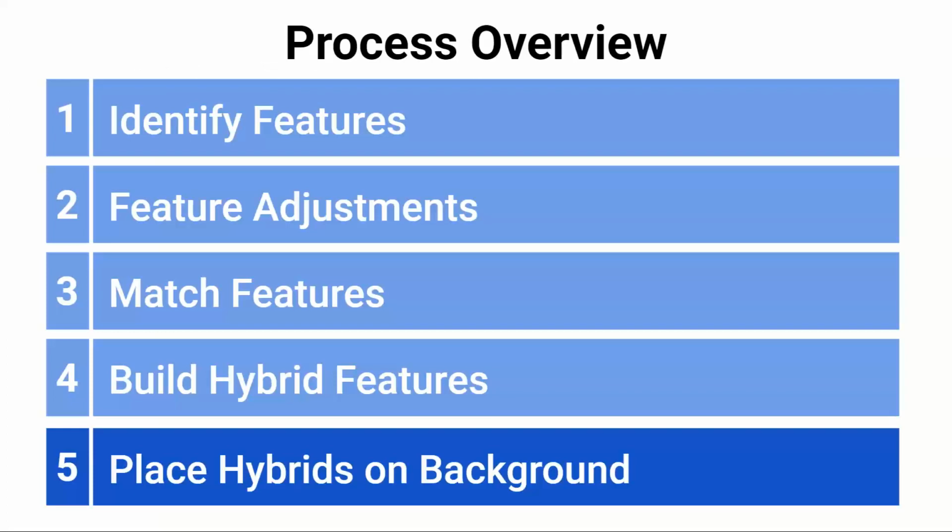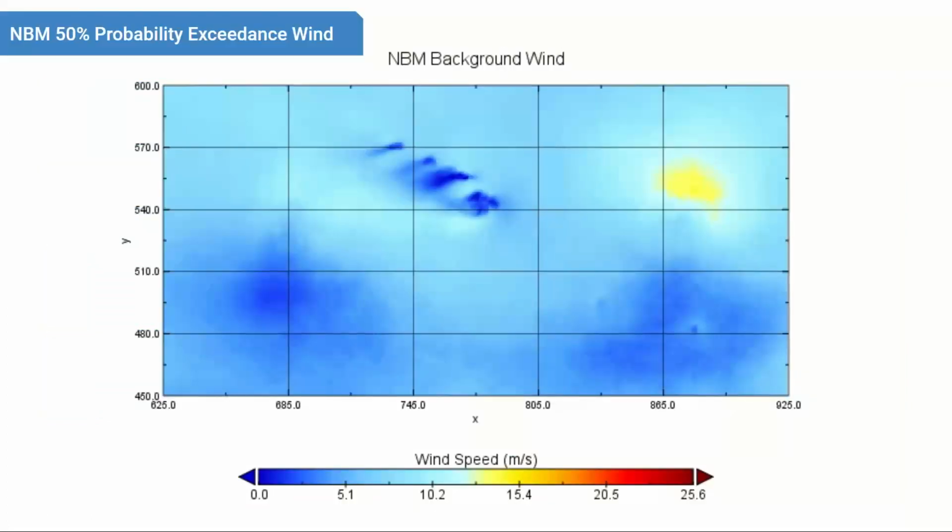Now we can finish up our process with step 5 by placing the hybrids onto the background. We've made our hybrid feature and we're ready to place them onto our NVM wind speed background. So we'll go back to the Eric and Flossie case. Here we have the NVM 50% probability exceedance wind. This is on the oceanic domain. You can see where we might have a feature where Tropical Storm Flossie could be on that right-hand side, but definitely very washed out, broad winds there. And you can't really tell just by looking at it that there would be Tropical Storm Eric there on that left-hand side of that grid.